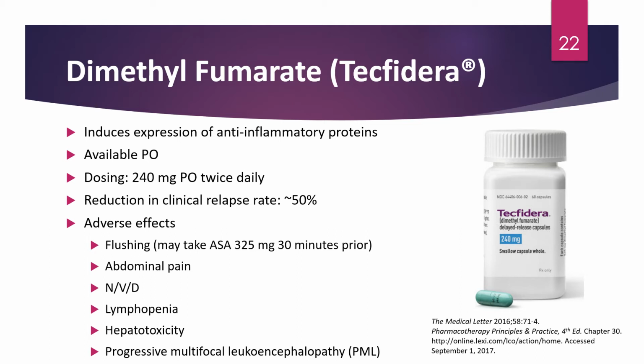And then additionally, progressive multifocal leukoencephalopathy, or PML, is a problem with this medication as well as some of the other medications. And I do want you to be aware of the certain medications that cause PML. PML is a type of brain infection that can occur as a result of taking a lot of different MS medications. While it is relatively rare, it can happen, and it actually is a black box warning for several different MS medications, one of them being Natalizumab or Tysabri, which we'll talk about a little bit later, and it actually has its own REMS program in regards to that.